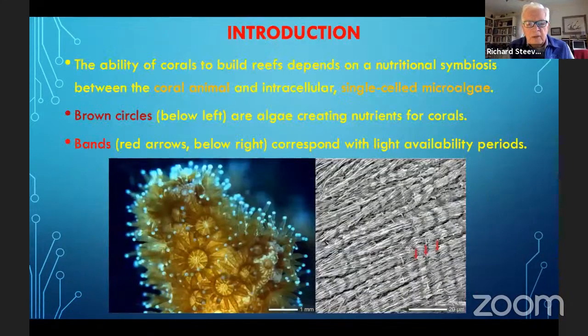So to introduce you, let's talk about two aspects of corals. There are the deep corals, and then the corals that we all know about, many of which we've swum over as we've done a little bit of snorkeling or even scuba diving. So I'll focus on these superficial corals first. The ability of corals to build reefs depends on nutritional symbiosis between the coral animal and an intracellular plant referred to as a single-celled microalgae. And if the microalgae is allowed to die because of temperature or pH, you'll first get bleaching. And then if that bleaching persists, you'll get death because there is a dependency. The animal depends on the microalgae.